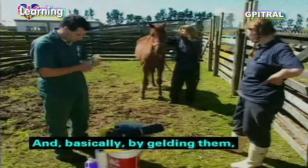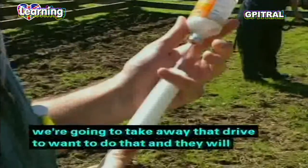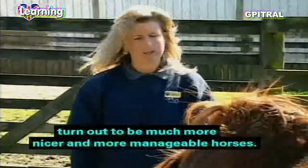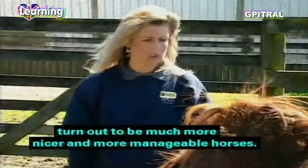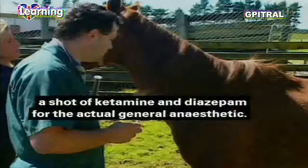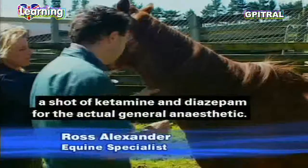And basically by gelding them, we're going to take away that drive to want to do that, and they're going to turn out to be much nicer and more manageable horses. Well, we first give them a shot of sedative, and then we give them a shot of ketamine and diazepam for the actual general anaesthetic.